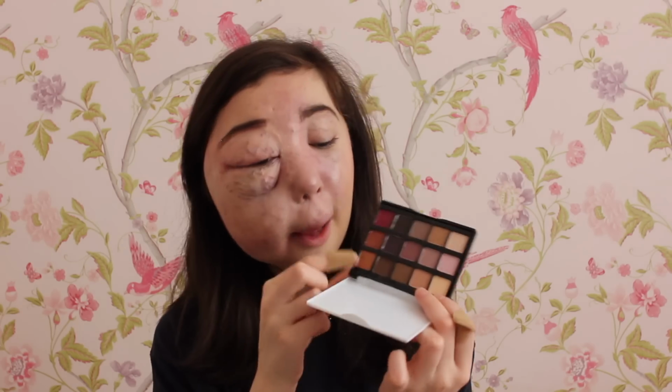the eyeshadows pop out, guys. So I think I'm going to use these two orangey shades and then go in with a little bit of brown and purple. But let's see how this goes. I don't have high hopes, but let's just see.